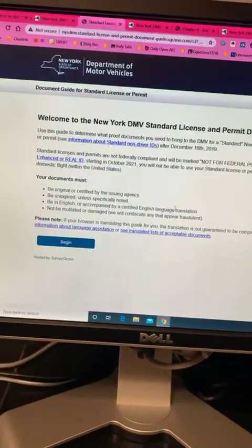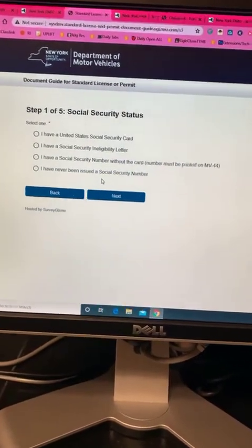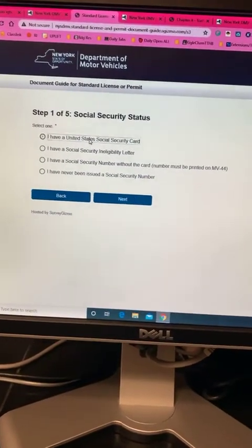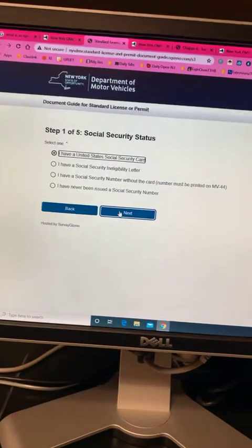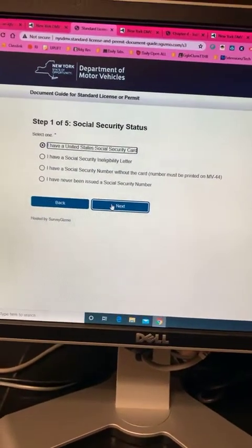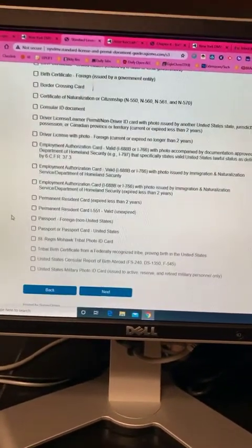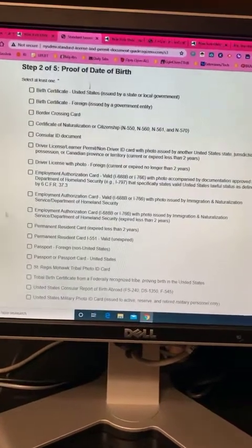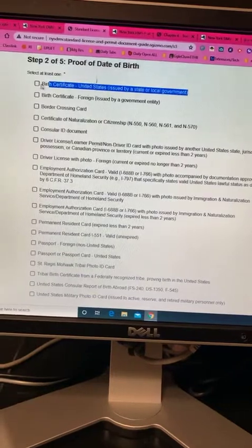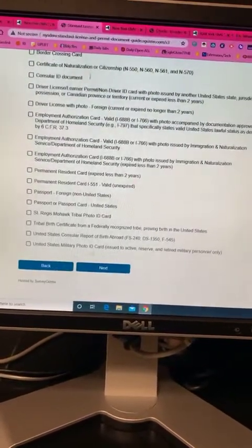To get a standard permit, you can go through this series of questions. So do you have a social security card? Hopefully most of you do. If you don't, you need to go back to the video that I already made in the past on how to get a replacement. Proof of date of birth. Now look at all these options. It can be a little bit overwhelming. Most of you are going to be able to check off the first one, birth certificate. Again, if you don't have one of those, go back to my video on how to get a replacement.